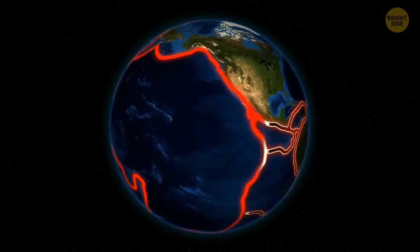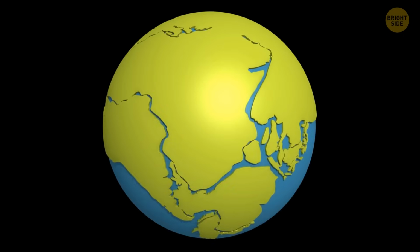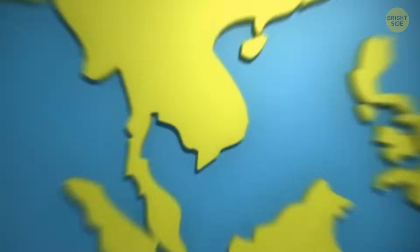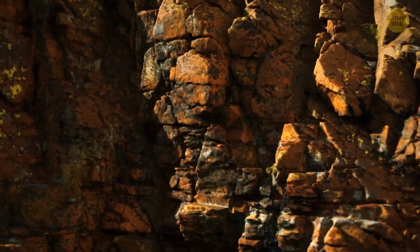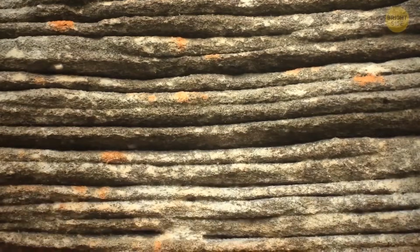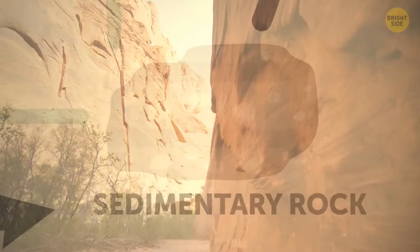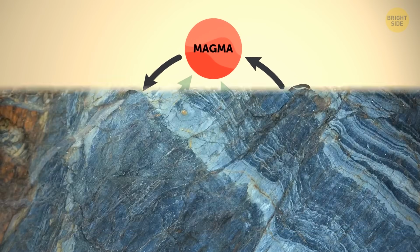Tectonic processes like volcanic activity, earthquakes, mountain building, and all of the other processes that shape the surface of our planet bring that rock to the Earth's surface. When the rock is on the surface, erosion shapes it and shaves its bits off. Those small particles then get deposited. All the pressure coming from above compacts the particles into sedimentary rocks, like, for example, sandstone.